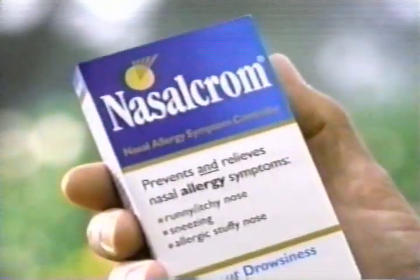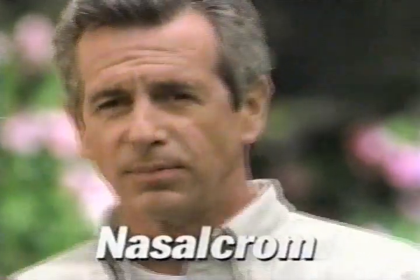The best way to stop suffering from allergies is never to start. This is Nasal Crown. You heard right. Nasal Crown. It's allergy prevention. Nasal Crown doesn't just relieve allergies. It flat out prevents them.